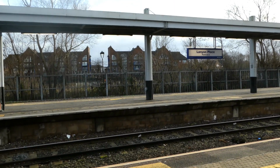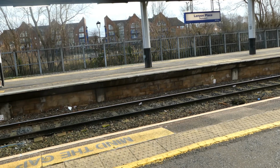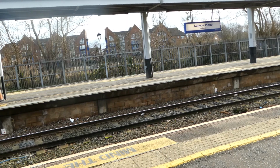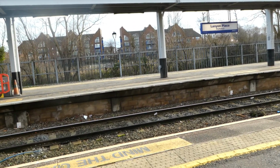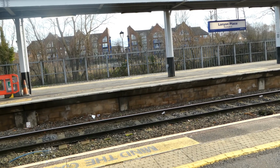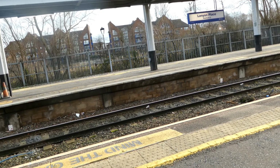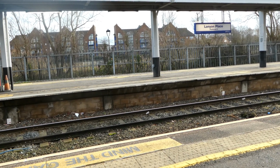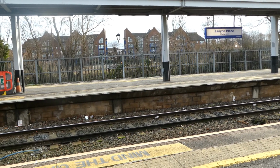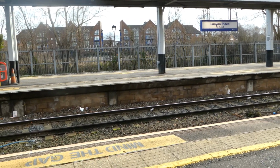However, if I just have a look at arrivals for Lanyon Place. Where are we? No, I'll have a quick look at Portadown. So it should be at Portadown now. Where are we? I want to say about half an hour away. I mean, that's going to be getting 3:30.